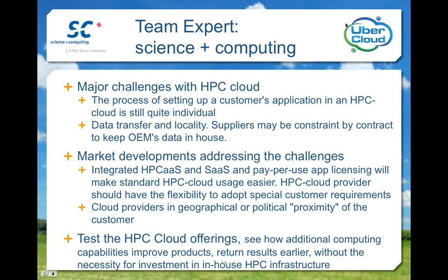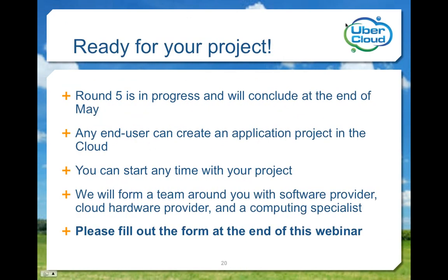Then the market development, the evolution of the current market over time, will certainly address these challenges. We see more and more integrated HPC as a service, software as a service, and pay-per-use application licensing, all bundled and packaged in one solution and available at the fingertips of the end users, coming now into the HPC cloud market, which makes HPC cloud usage a lot easier. And also we at UberCloud are developing technology which will make moving the application to the cloud, and also between clouds, much easier in the near future.